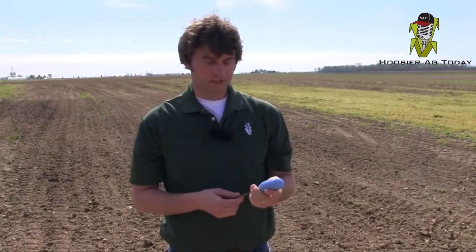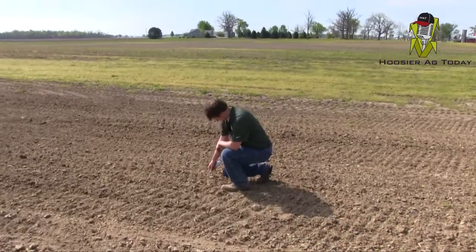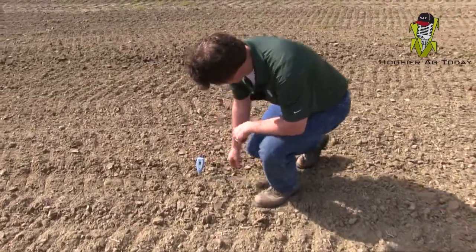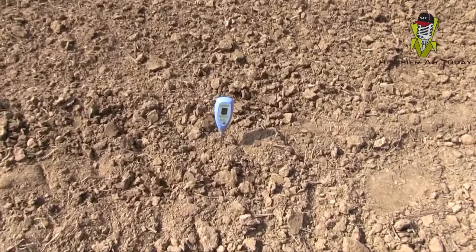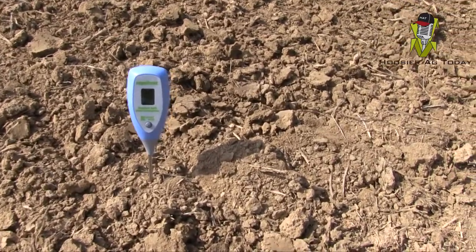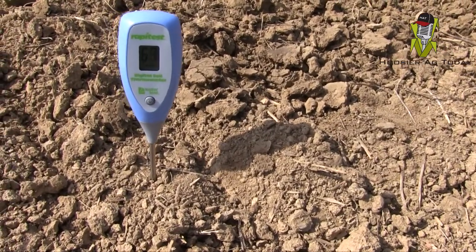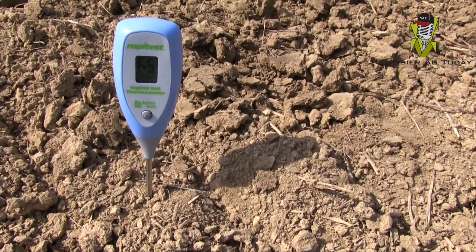So I brought a soil probe with me today to test the temperature. Right here at the 2-inch depth, it's reading 62 degrees. And in another field we checked earlier this morning, it was 59 degrees. So that's important to keep in mind because corn requires at least 50-degree soil temperatures for germination process to start, and soybeans require 54 degrees. So right now the soil temperatures are adequate, high enough to get good germination started for growers to start planting today.